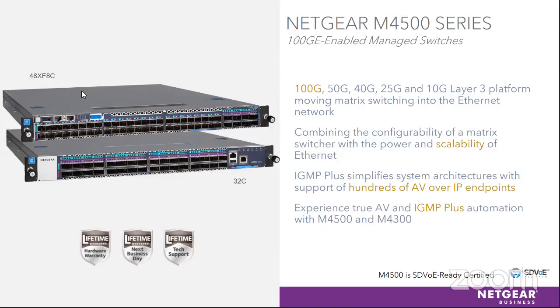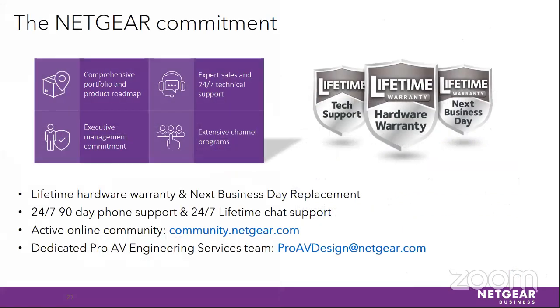They're all full layer 3, both these and the M43s, and they are all configured with the same pre-configuration and AV over IP settings, which also includes IGMP Plus, which I haven't spoken about yet, but I'm going to tell you this is one of the key things that we brought out into our ProAV lineup based on the feedback and real life scenarios that we were seeing deployed in ProAV. Now, I can see your question. I will answer it, but just towards the end.